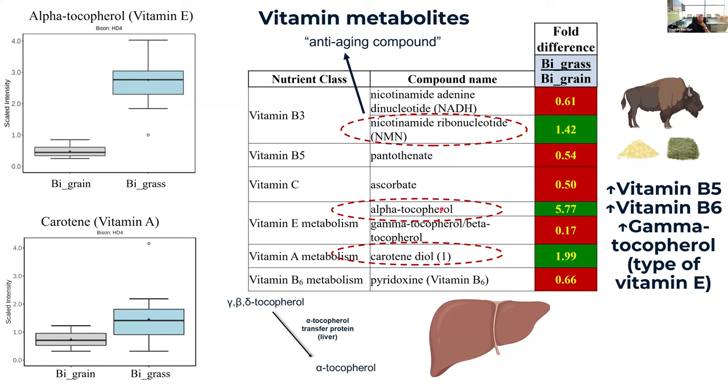Here, alpha-tocopherol and beta-carotene are more in the forage, more in the animal. But here's the kicker. Vitamin B5, vitamin B6, and gamma-tocopherol, a type of vitamin E, were actually higher in the grain-fed bison. Why? Because these are higher in the grains. So coming back to the fact that maybe feeding some byproduct, or having your animals graze a neighboring farm that has the crops harvested, where it eats all the corn stalks, might actually not be a bad thing, because you get some other compounds upcycled there as well.